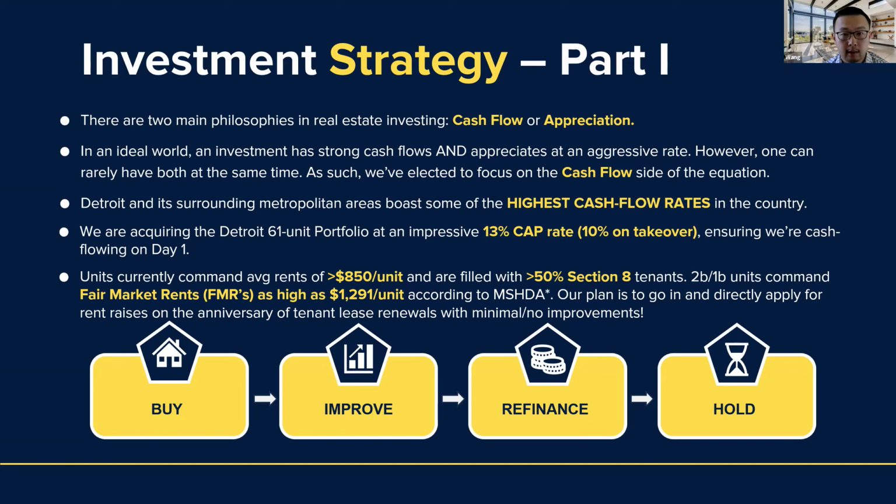On the flip side is cash flow. There are properties, like the one we're investing in, that may not have significant appreciation like some other properties, but the ratio of cash flow to the purchase price is extremely high. Detroit, the Midwest and the surrounding areas have some of the highest cash flow rates in the country. It's unmatched. And we're picking up our 61 unit portfolio at an impressive 13% cap rate.